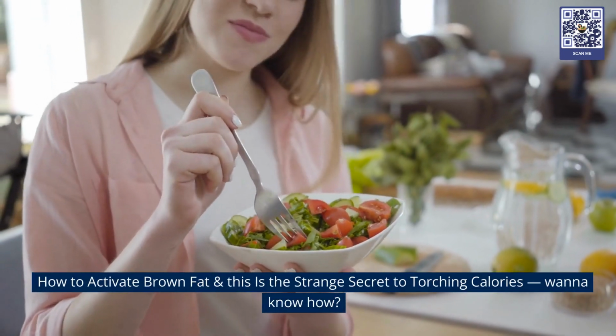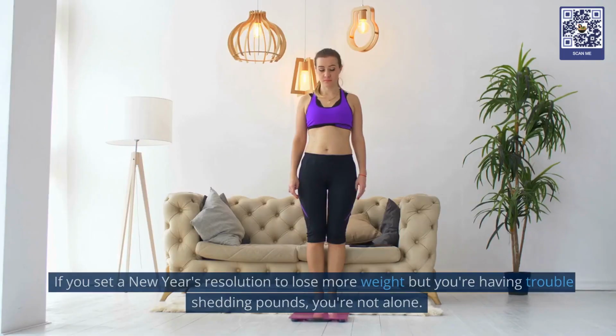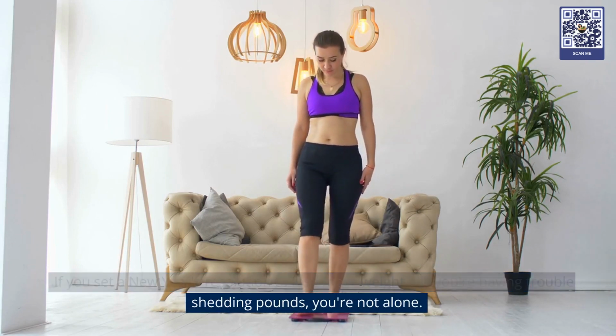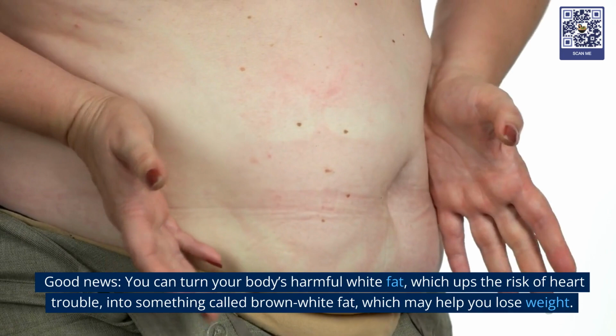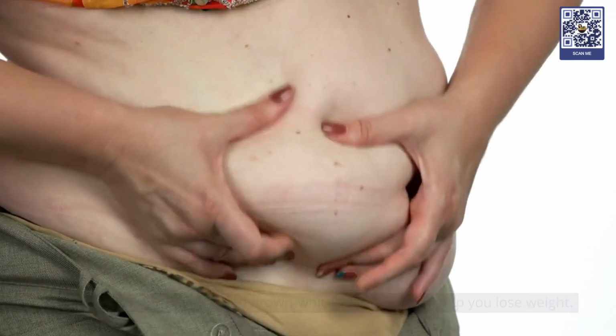How to activate brown fat, and this is the strange secret to torching calories. Want to know how? If you set a New Year's resolution to lose more weight but you're having trouble shedding pounds, you're not alone. Good news! You can turn your body's harmful white fat, which ups the risk of heart trouble, into something called brown-white fat, which may help you lose weight.